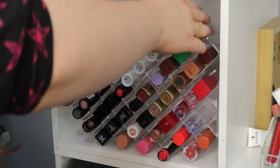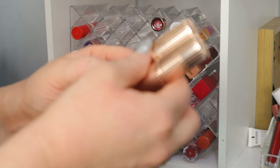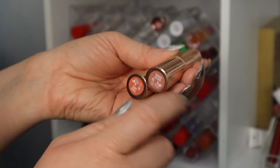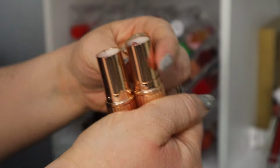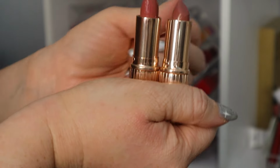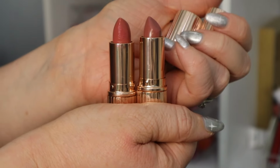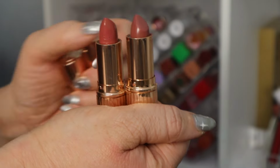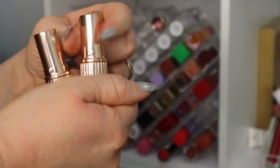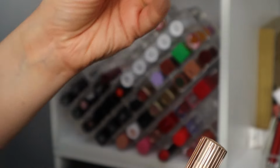Oh, we're slipping. I've got two of the W7 lipsticks. We've got Naked Desire and First Date, and now I'm looking at them, they look very similar. So Naked Desire and First Date. I think I could probably just do with one of those. And I think I will keep Naked Desire because that's a slightly better colour for me. So, First Date is going in the bin.